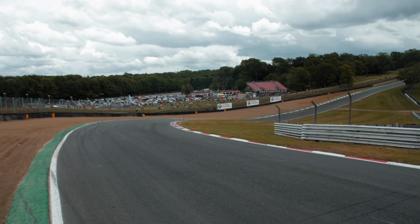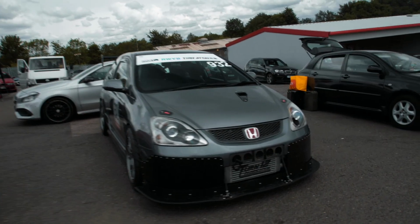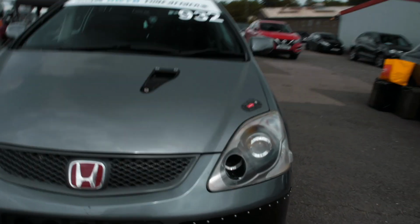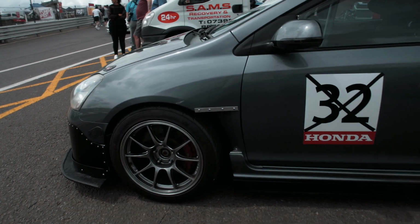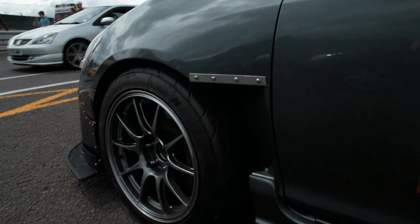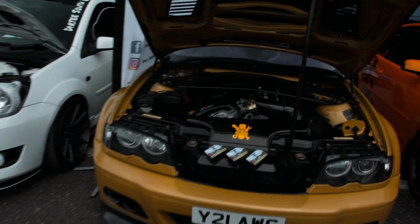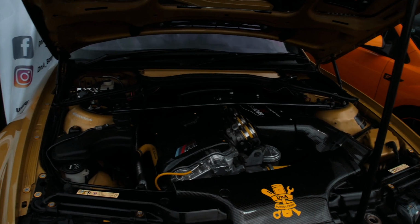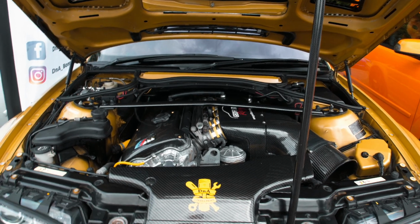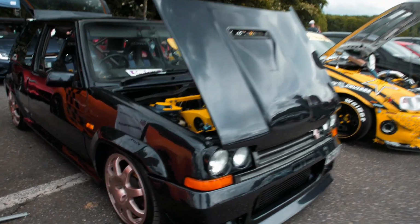It's pretty serious. Front mount intercooler. Air intake through the light. Oh, I like these wings. It's bent in custom. That's well cool. A lot of carbon on this. Jeez. So crazy. That is also insane.